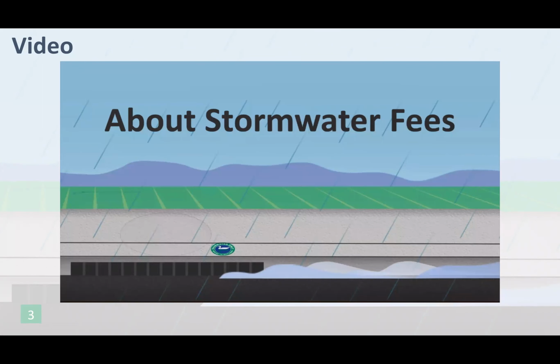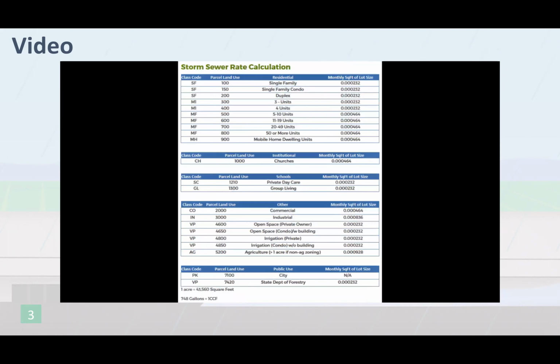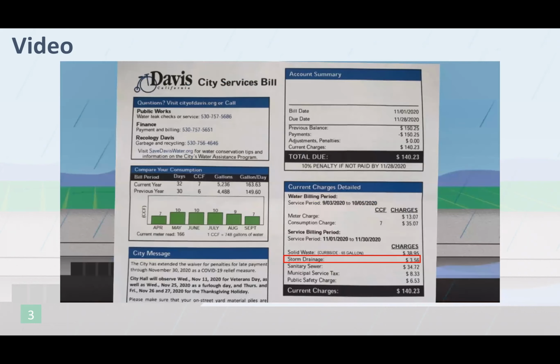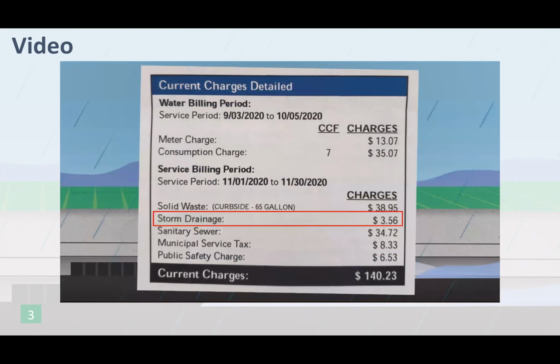All property owners in Davis currently pay a storm sewer fee and a drainage fee as part of their monthly utility bill. For a single-family customer, these combined fees total about $6 per month on average. These charges vary by property type and are currently assessed as a flat rate charged per square foot of the parcel. These two fees are shown as one amount on your monthly utility bill.